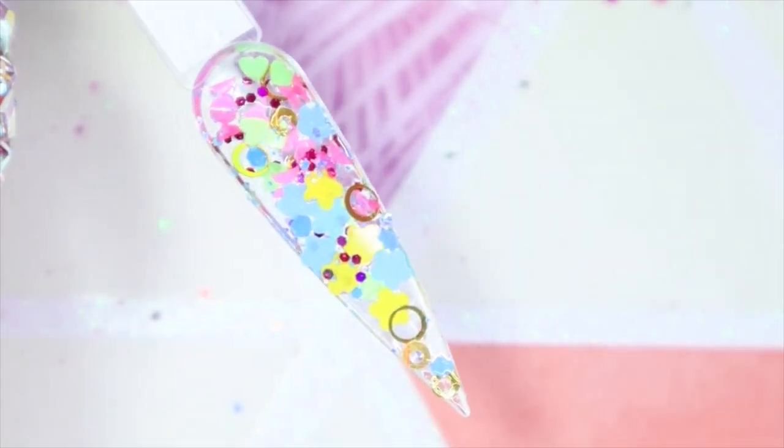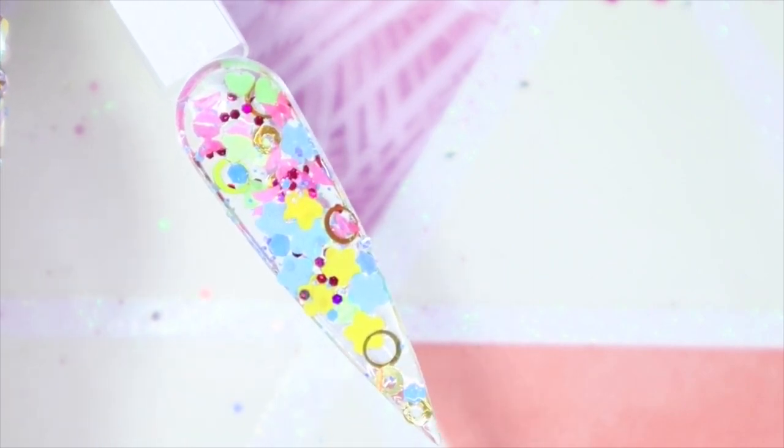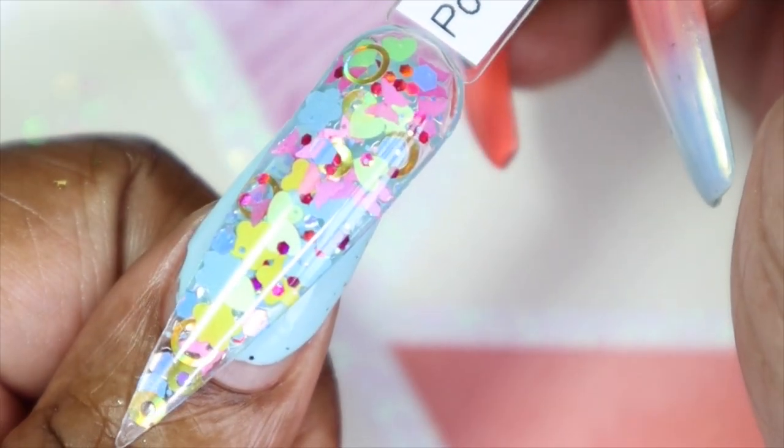Fun Pool Party is. And what I also like is the gold rings, they come in different sizes as well. So I love the variety in this. I'm gonna go ahead and give this a cure. And here we have Pool Party against my skin tone.